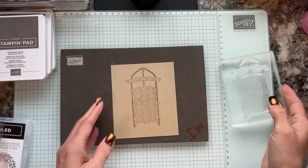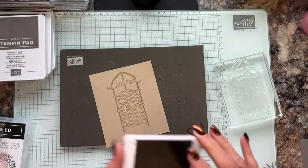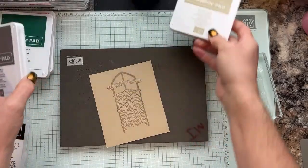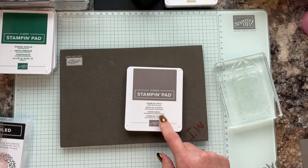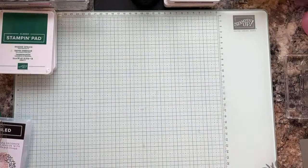Looks good to me. Do you see that? Pretty good, pretty awesome. That's seasoning my stamp with Versamark before using it in the ink pad. All right, so we've used crumb cake. I'm going to use the... are we going to use this? I don't think we're going to use that as ink. I think we're going to just do some die cutting.